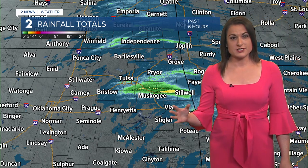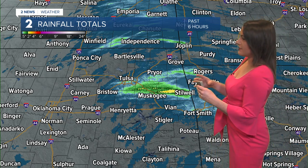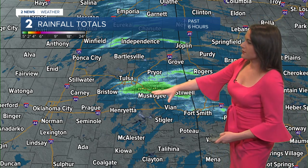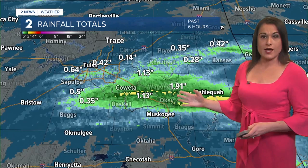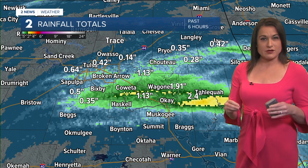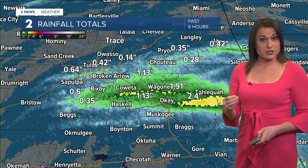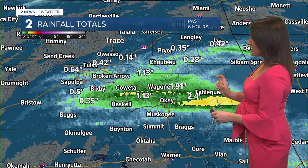Rainfall totals, especially for Tulsa, where we're really seeing the bulk, southern Tulsa County, extending all the way towards Stillwell. That's where the bulk of that precipitation fell. Those of you traveling on 51 from Wagner to about Coweta, that's where I'm seeing that stretch of some really heavy rainfall in that short window. So there could be some areas of road ponding for that highway right there. So watch it this morning.